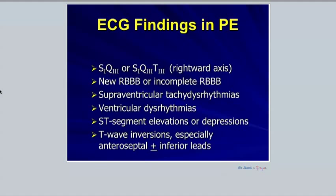Another sign of pulmonary hypertension, or right heart strain, as sometimes people call it, is a new right bundle branch block or an incomplete right bundle. In other words, a big R wave in lead V1. Normally you should have a tiny R wave, if at all, in lead V1. PE can produce supraventricular and ventricular arrhythmias, tachydysrhythmias, not commonly bradydysrhythmias, but tachydysrhythmia is very common. It can produce ST elevation, ST depression, not that commonly, but it can.